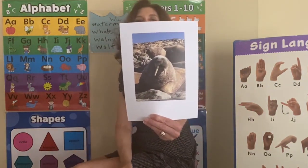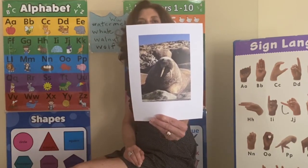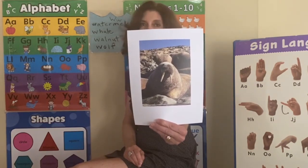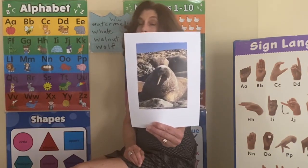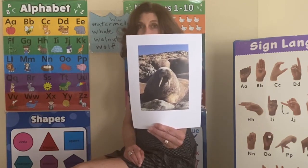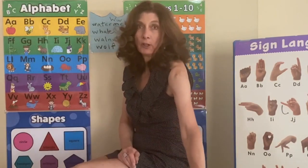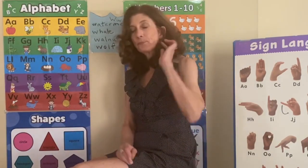And you can see his two big teeth that are called tusks, right? And remember, we learned if one breaks, it doesn't grow back. So some walruses have just one tusk if they broke their tusk off. They like to sunbathe and stay warm in the sun when they get very cold in that cold, cold water.